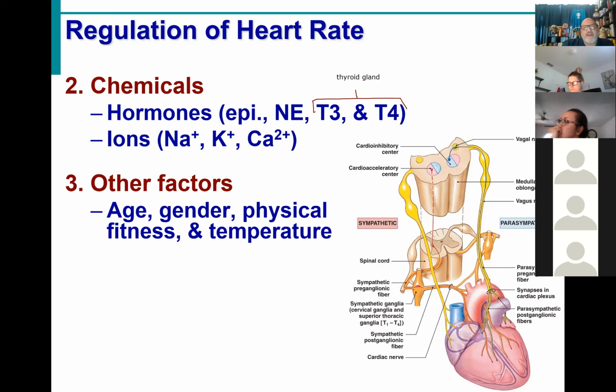How does gender affect heart rate? Who typically has a higher heart rate, males or females? Males. Males actually tend to have a lower heart rate than females. Anyone know why? I don't know why, but I know sometimes with babies, they use a higher heart rate to determine if it's a girl. I know it's a myth, but I've just heard that.